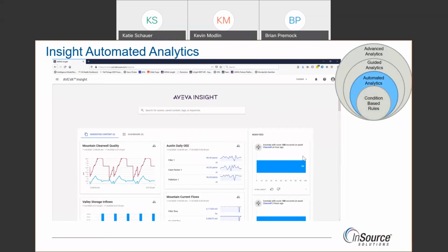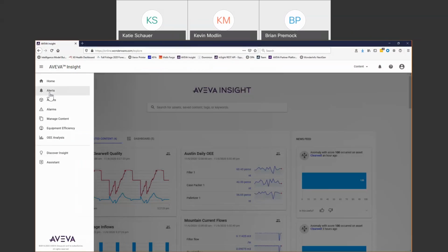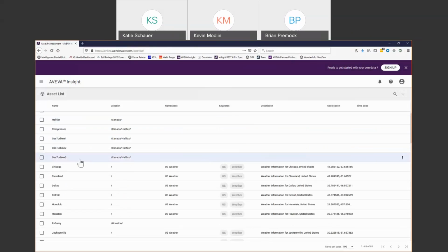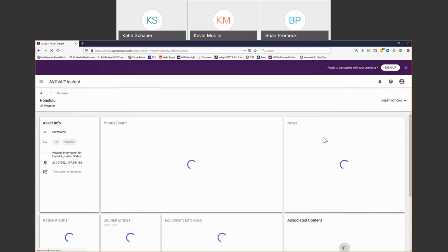Above that is what I call automated analytics. Remember that this capability requires no action on your part. No training of models, no identification of correlated tags, nothing. Just push data to the cloud and this starts happening automatically. To demonstrate this capability, I'm going to navigate to the city of Honolulu and look at some of the data that we're gathering from Honolulu. It's not a process, but it'll work just fine as an example.